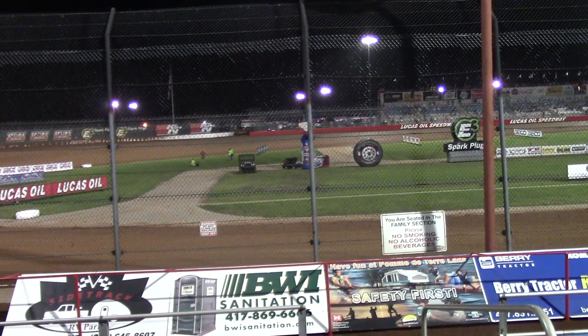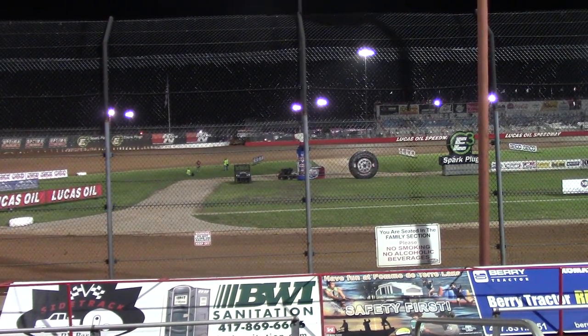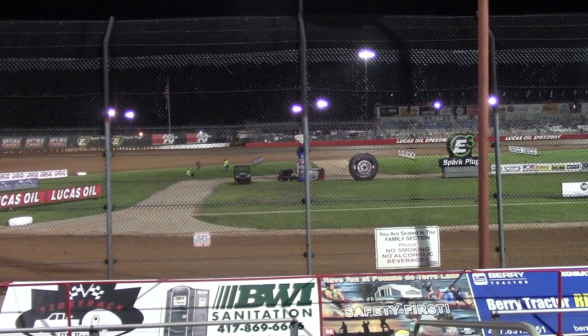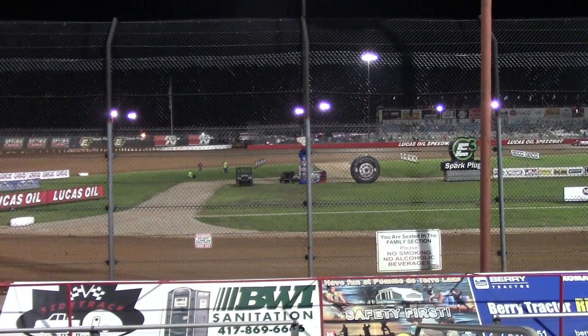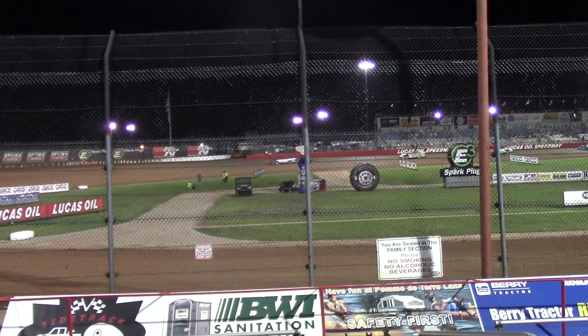Billy Moyer Jr. now climbing out of his car, his first race back in a dirt late model for quite some time since he won at Why Not Motorsports Park in the Outlaw feature. Of course, his young daughter was born back earlier in the year. Of course, she's had some health issues. She's doing much, much better. So he came out to run again. First time he's raced since April the 21st.